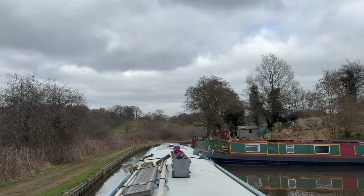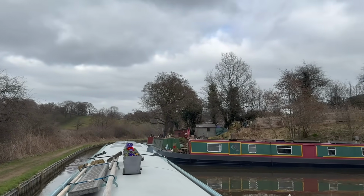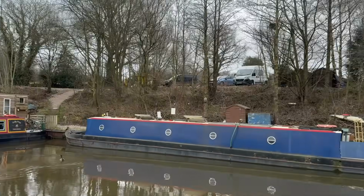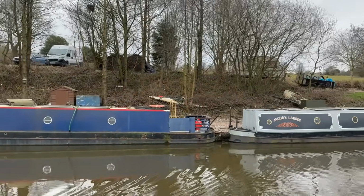So the map says that this is a winding hole, but there's all boats moored around the winding hole, so it'd be quite difficult to turn.